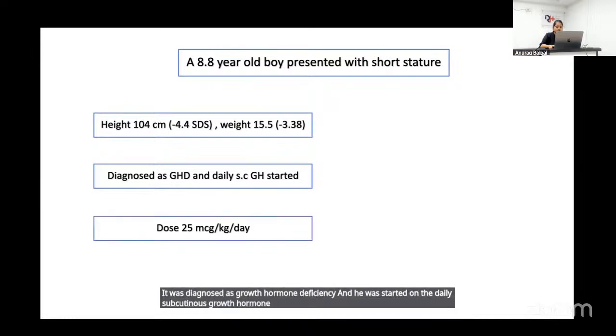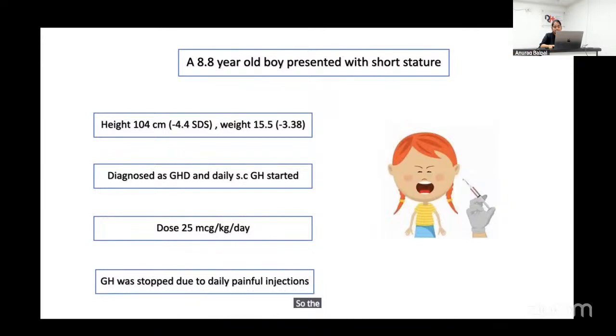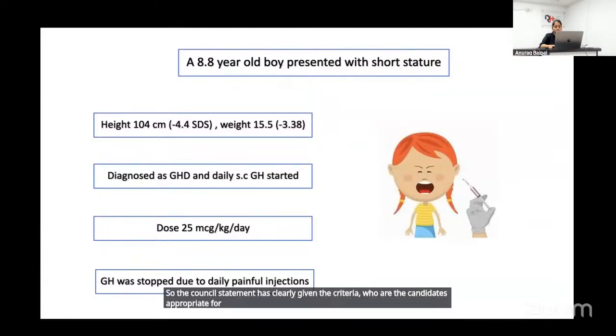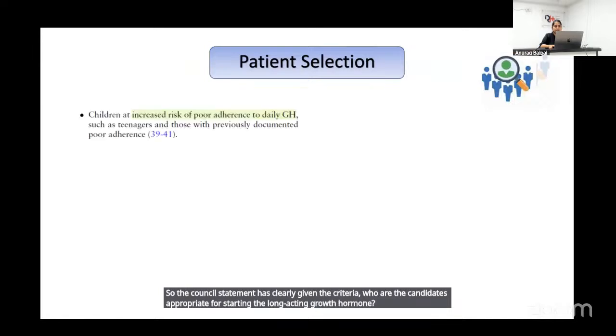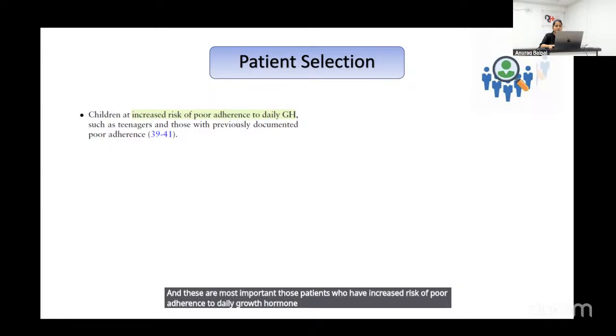The dose was started with the low dose of 25 microgram per kg per day, but growth hormone was stopped due to multiple daily painful injections. So the consensus statement has clearly given the criteria for who are the appropriate candidates for starting the long-acting growth hormone. And these are most important because those patients who have increased risk of poor adherence to daily growth hormone, like teenagers and painful daily injections.